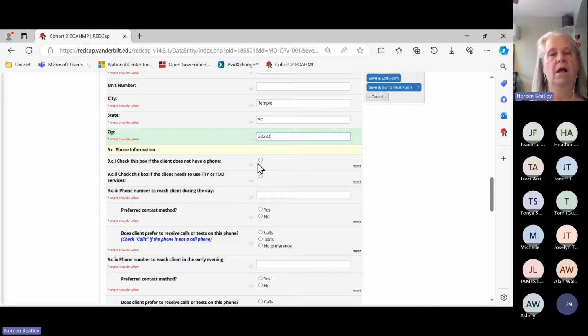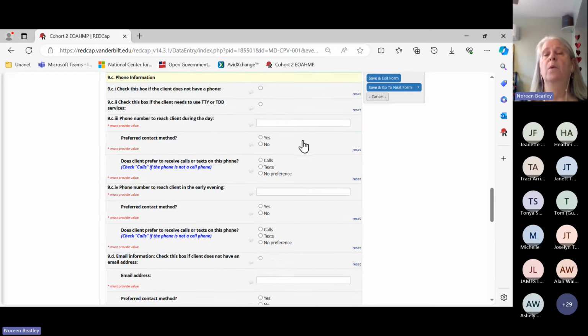So again, if the client doesn't have a phone, you would answer no, they don't have a phone. If they need to use TTY or TDD, which are for hearing, please let us know and we can accommodate that, but we need to know that ahead of time. So some of your clients are probably still working. We need to know, is there a number to reach during the day?